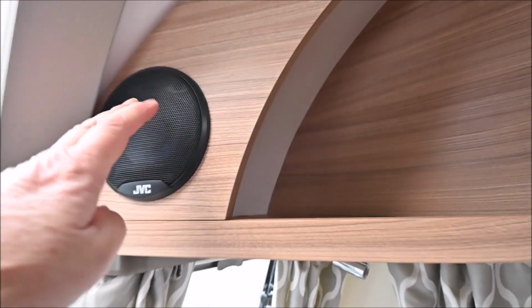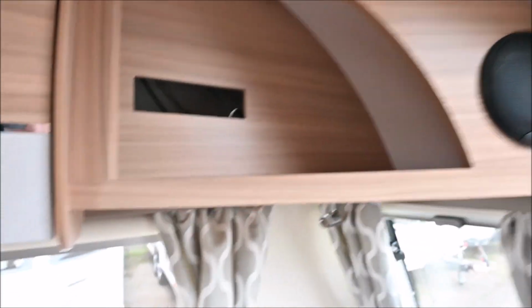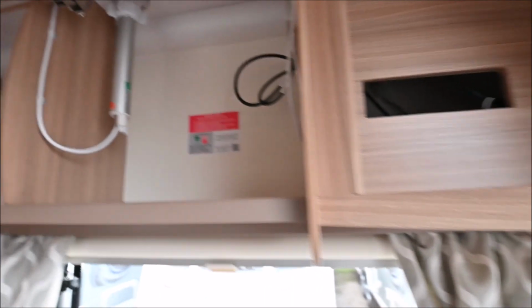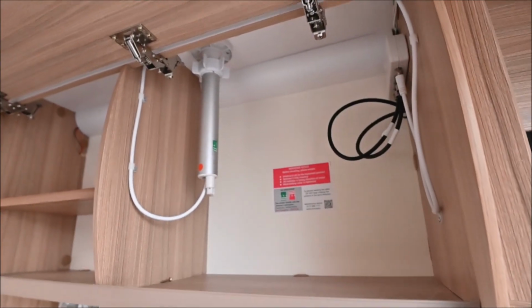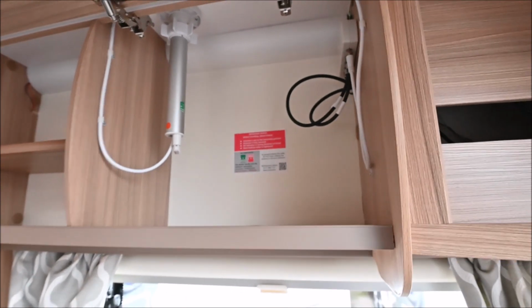Could be holes up here which light up. Speakers well placed here, quite like that. You've got the big usual Bailey window there, and your radio will go and fit in that bit. And again, fair decent size, and they fit the excellent status TV aerial in there as well, which is brilliant. That's really good.